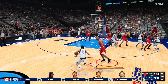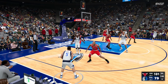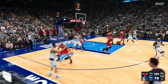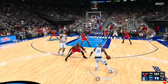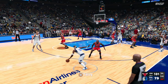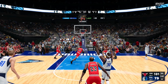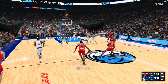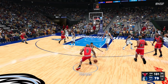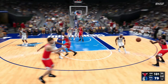Barea with it. Back to Barea. Here's Terry. Down to five on the shot clock. Over Jordan. Dallas again missing. Here's Harper. 1:27 left in the fourth.